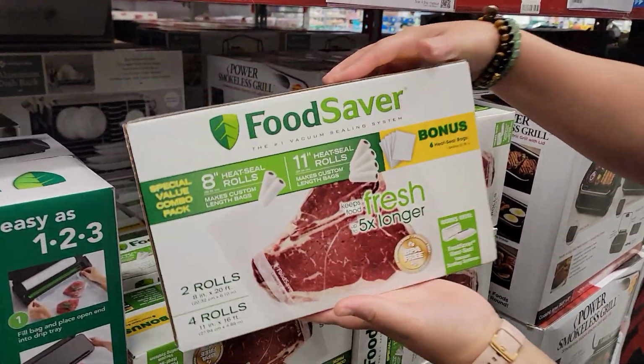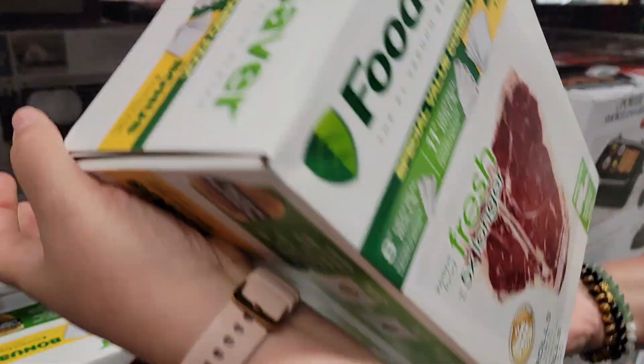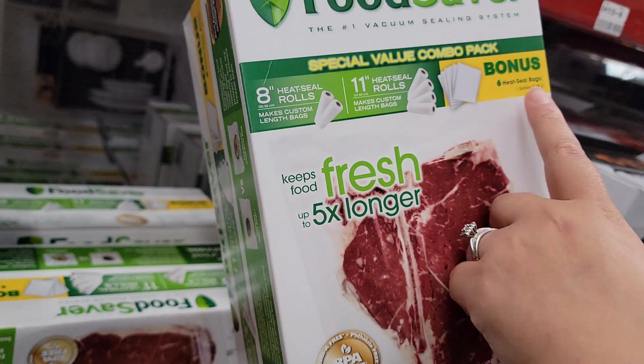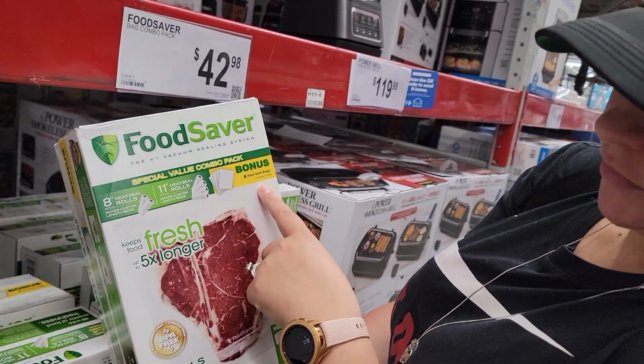And look, the bags right here. Yep. Good eye, babe. Good eye. Food saver bags for $42.98. And it brings how many bags? 6 heat and seal bags, and they're 1 gallon.